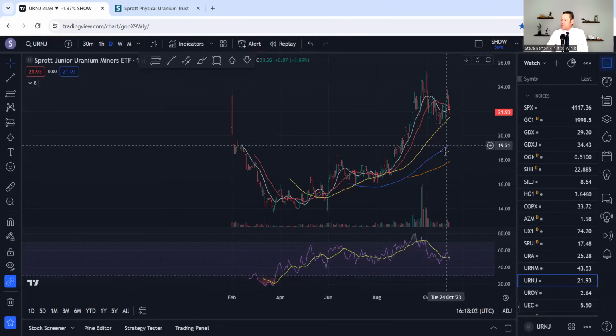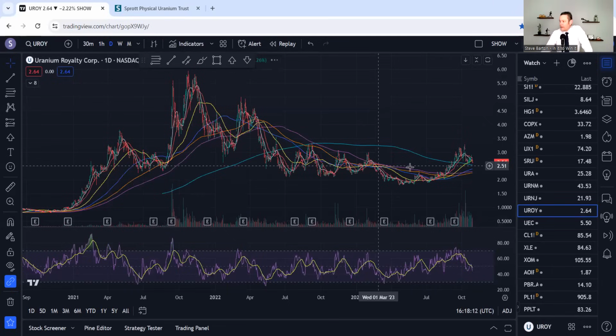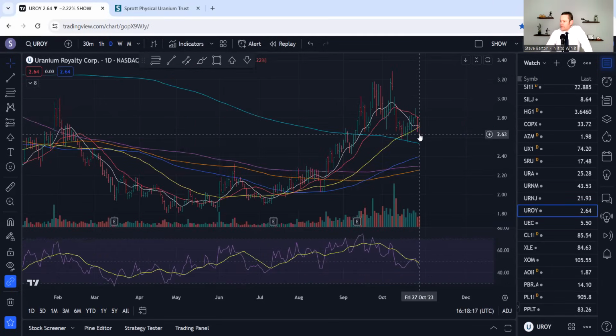Just kind of capturing it as going down, fully expecting over the next year or so for this to have another big move. All right, Uranium Royalty Company. If you're familiar with royalty plays, this is the only one that is offered in uranium. We have a limit order in. You know what? I should have pulled it up before. I think I put it in for $2.50.